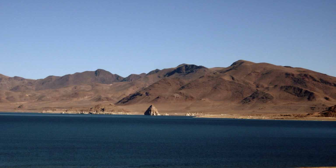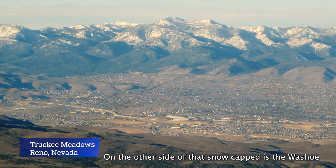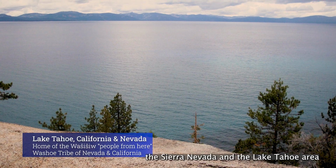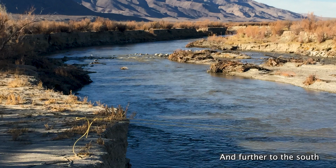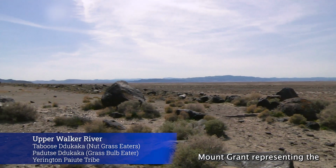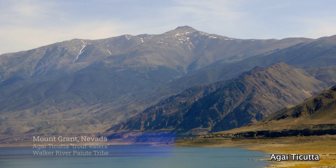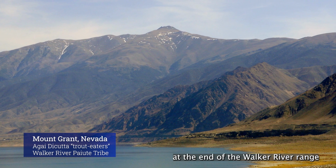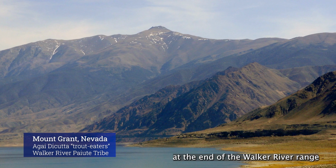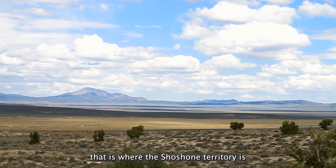And if you go a little on the other side of that snow-capped is the Washoe, continuing on up into the Sierra Nevada and the Lake Tahoe area. And further to the south, Mount Grant, representing the Agaitikutta, the trout eaters, at the end of the Walker River Range. If you look further east, that is where the Shoshone's territory is.